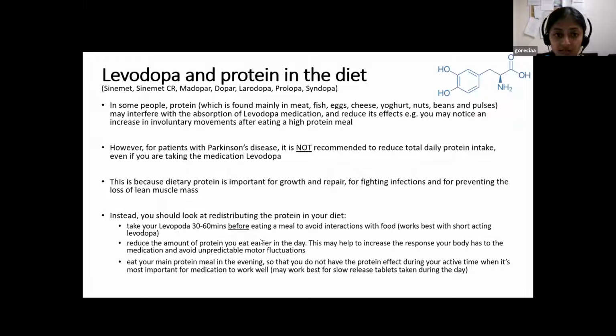So that's the levodopa in a nutshell. And I think I've just listed at the top here some of the other names that you might know it by. So Sinemet or Dopa, those are the brand names. But levodopa is the generic name for the medication, just in case you weren't aware. So I'll just let you have a quick look at those.